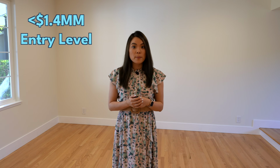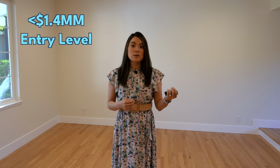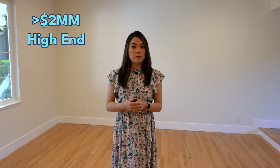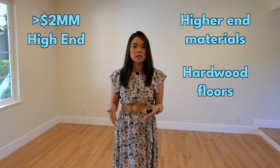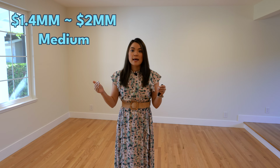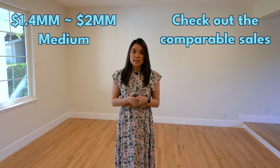In the Bay Area, if your home is priced less than $1.4 million, which is the median sale price, then it's considered an entry-level home. Then you want to use cheaper materials like laminate or vinyl. But if your home is a high-end home where the sale price is well over $2 million, like this one, then you want to use higher-end materials like hardwood floors, because buyers who are paying over $2 million are expecting higher-end materials. If your home is somewhere between $1.4 and $2 million, then you can decide based on the sales in the neighborhood what kind of finishes they use.